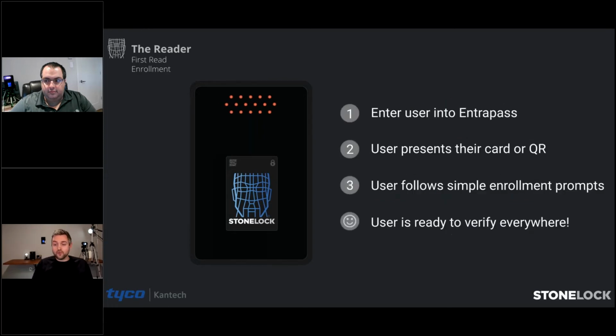So we are using a new process, and I'm going to jump into a demo right after this slide, and then Tom's going to talk for a bit. But we're using a process that we call first read enrollment. And this is a game changer for how we simplify biometric onboarding.